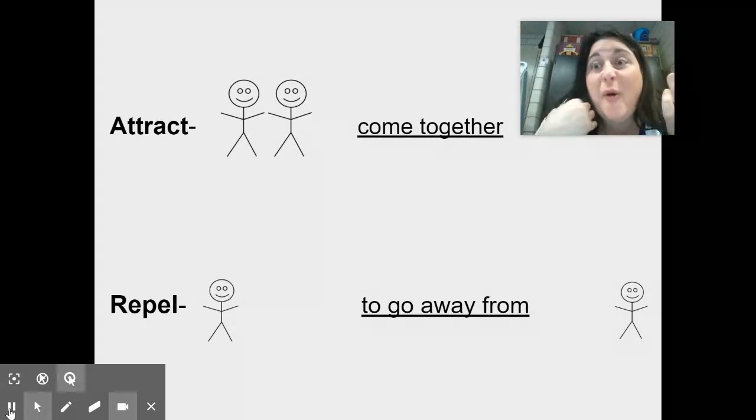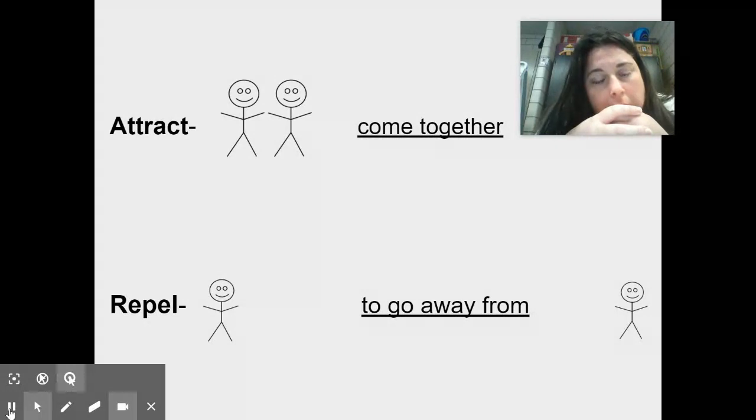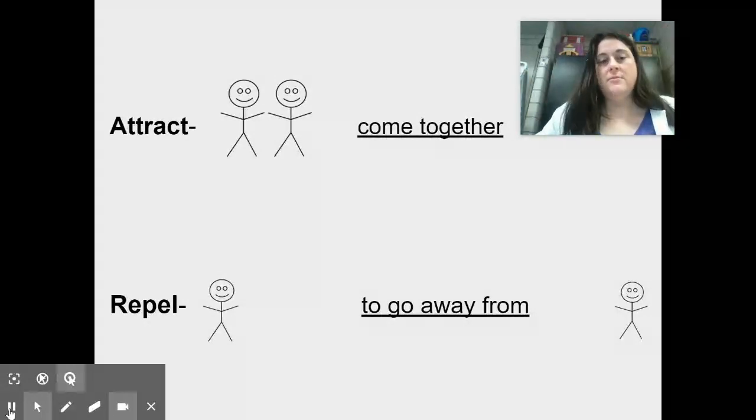So just think of like COVID right now. Are we supposed to touch? No, unfortunately, we're not, right? So we can't touch. So we have to stay apart, right? That means repel. Oh, but I want to hold your hand. You can't. That's repel. But I really want, you can't. That's repel. Everybody say repel. Do it with me. Repel.